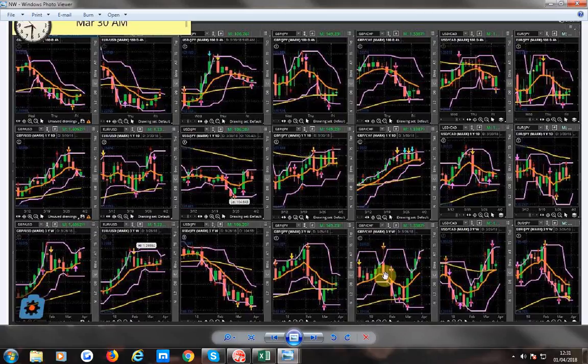As far as the GBP Swissy is concerned, you've had this huge move up here. You get a couple of wicks on the weekly now, and you get an awful lot of signals here, including blues and yellows. I think we might be coming down a bit with this one, but again, wait for the signals. Make sure you get a weekly and a fresh daily or 4 hours.